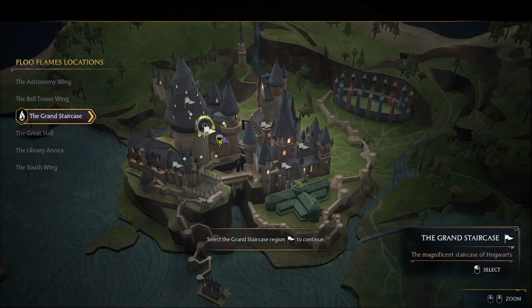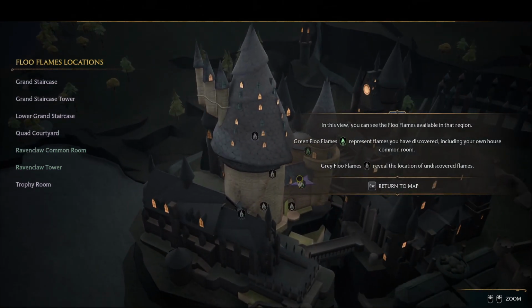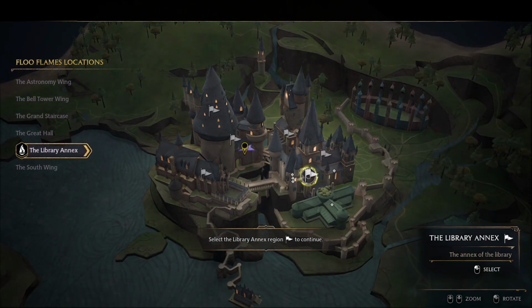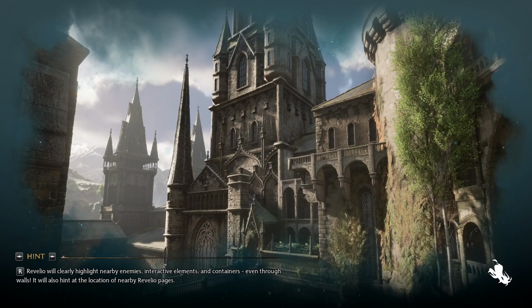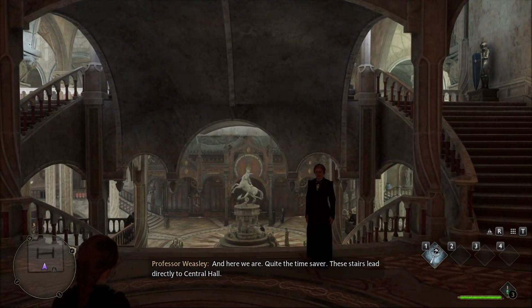Grand Staircase. Okay. Let's see. The library annex. Central Hall. There we go. The art is really nice in this game. I'm enjoying that. And here we are.